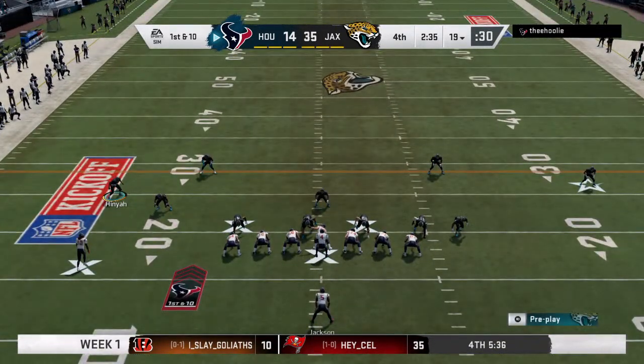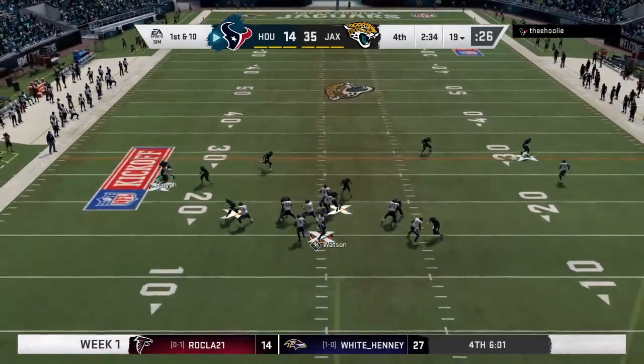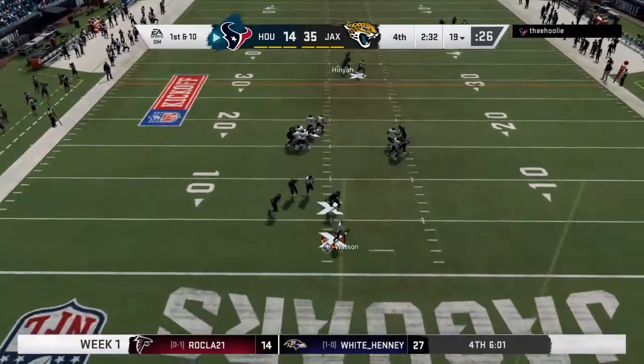And last time, 1 play interception. So this offense, they should be fresh. That's a good way of putting it. And I can't wait to see when they decide to do a play call.